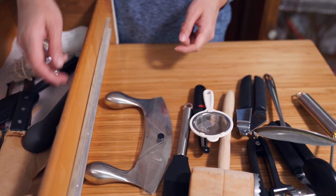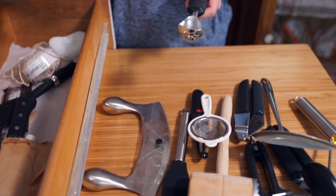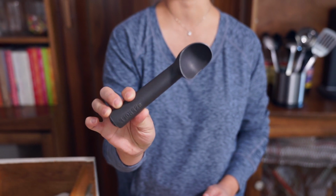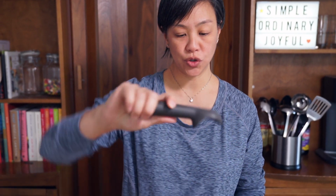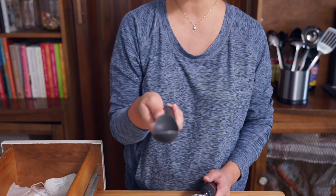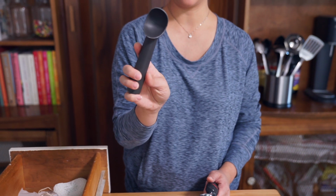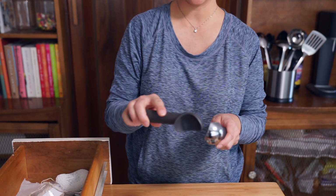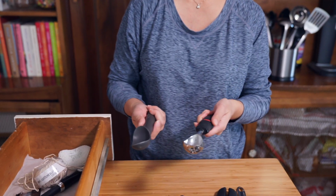That one we keep. Okay, ice cream scoops. This is the best ice cream scoop ever because it has antifreeze inside of it. So when you scoop, it actually kind of melts the ice cream a little bit where you're scooping and it falls right out of the scoop, not like these ones that always get stuck in the scoop and it doesn't come out.